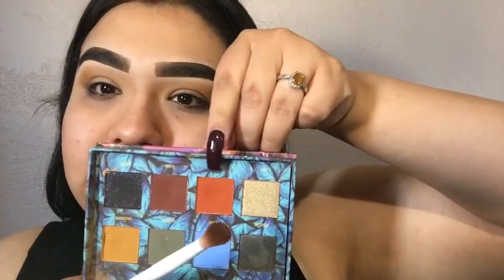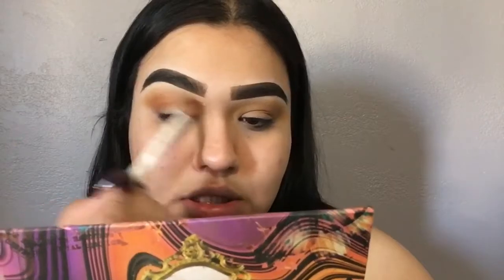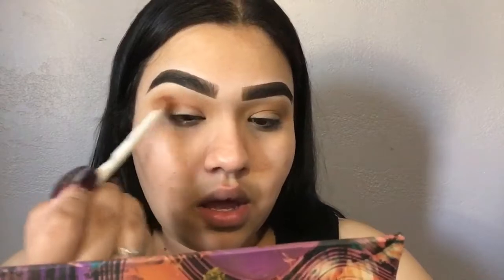Okay, so once I've worked that in with the fluffy brush, I'm going to go in with this orange shade. This is the shade Jam. It's a really burnt orange color. I'm going to put this color on with a different big fluffy brush. I'm going to dip into this color and do the same thing, just a little bit lower, kind of in the crease area, just like that. It's a really pretty orange color, and these two colors together look so good.